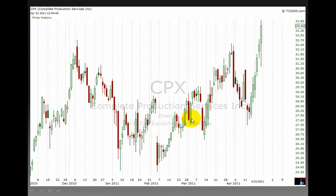Okay, our first chart is of Complete Production Services, and you can see right here we equaled a high. This is the former high, pulled back, we came back up, we equaled the high, we pulled back, and we pulled back to dynamic support, which is even with the trend line. And you can see here we had a bullish engulfing candle.